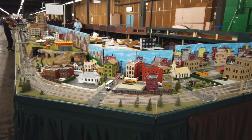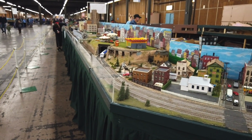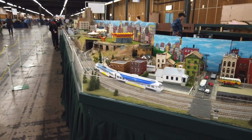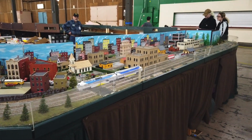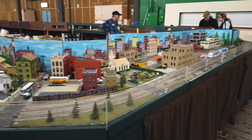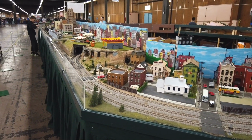Alright. Check this out. I think this is HO scale now. My favorite. Here comes the inner city commuter. Look at the beautiful buildings in the backgrounds. Multiple lines, 3 lines of track. So pretty. The amount of work and the artistic nature of the hobby is just incredible to me.